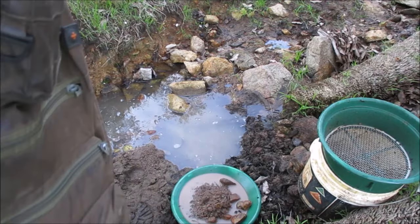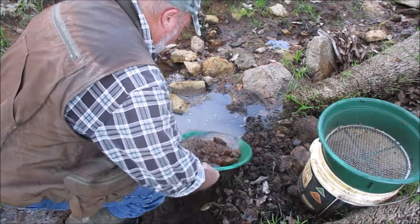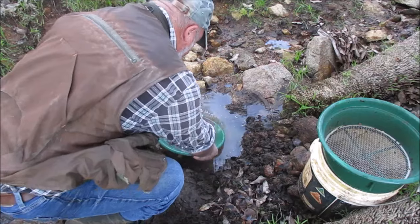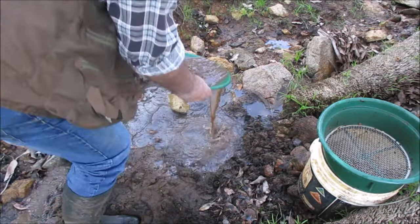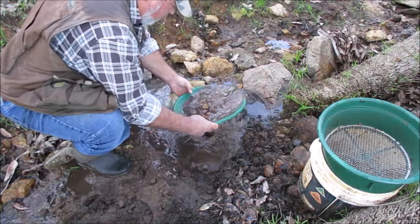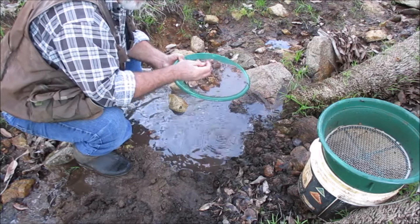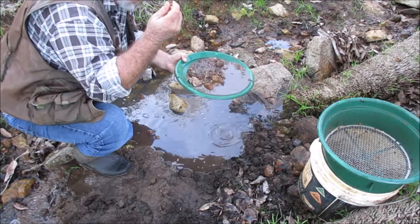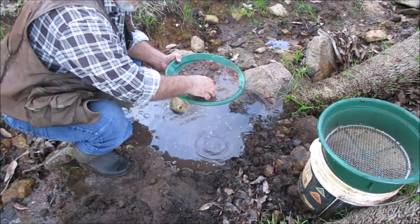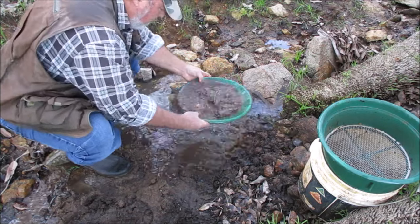Okay, it's a bit early in the morning, guys. It's still a bit dark. The sun hasn't come up yet properly. Anyway, because I dug a hole here, I've got plenty of water, which is good. And I've been noticing there's plenty of quartz in this creek, heaps of quartz, and a lot of it's got iron staining in it. It's got the red staining in the iron.